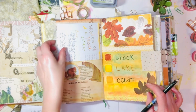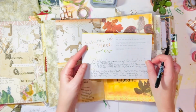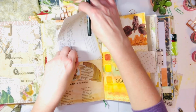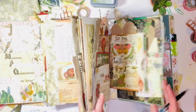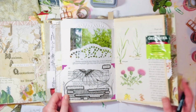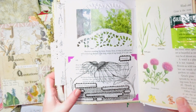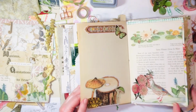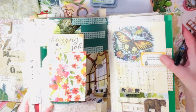This came from a Katie Daisy workbook, and I just love that sentiment. Taking some time and thinking about places. I did one from childhood and one from a vacation place that we used to go to, and another recent one from the ocean. And then this is the found poetry technique I did recently in the last video or two. That was a lot of fun. If you haven't tried that, I would highly recommend it.